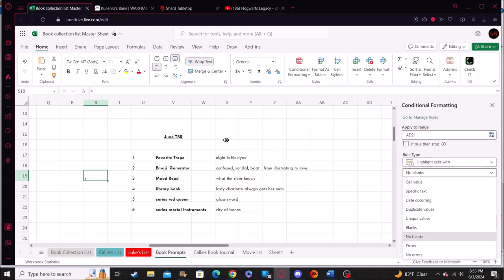Alrighty guys, well that is the end of my June TBR games and results and what books I decided to read. I'm excited to get into my library book and get it done before it has to go back, and really get into finishing What the River Knows, and also really getting done with Glass Sword and moving on to the next book in the series, I guess. But yeah, I am excited for all the books on my TBR. I just know that those are going to be my first 3 priorities for sure at the beginning of this month.